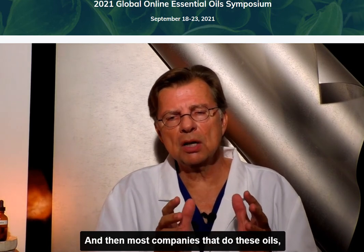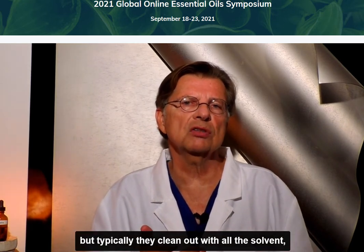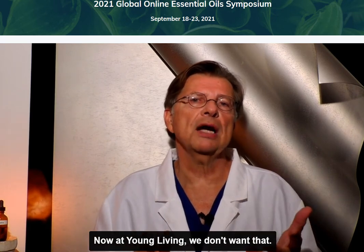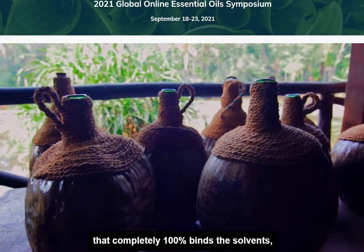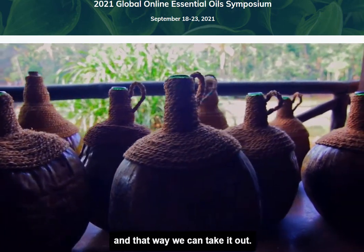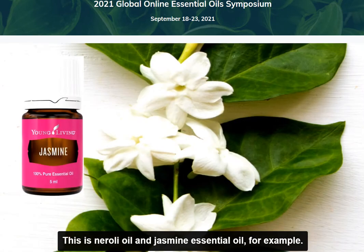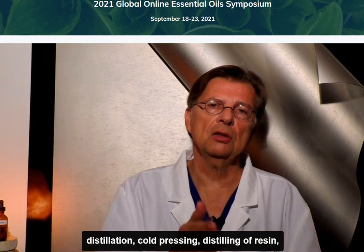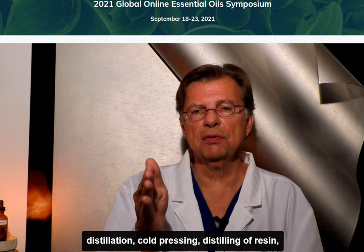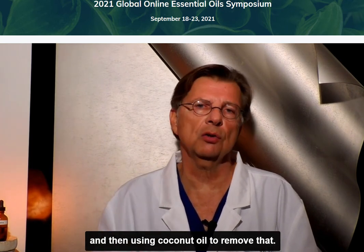And then most companies that make these oils try to clean them out, but typically they clean them with other solvents, so you're getting an essential oil with some chemicals. Now at Young Living, we don't want that. So the trick is we use coconut oil that completely, 100%, binds the solvents, and that way we can take them out. And now we have a natural, what we call an absolute. This is neroli oil and jasmine essential oil, for example. So these are the four ways of creating essential oil: distillation, cold pressing, distilling of resin, or doing absolutes by using a solvent and then using coconut oil to remove that.